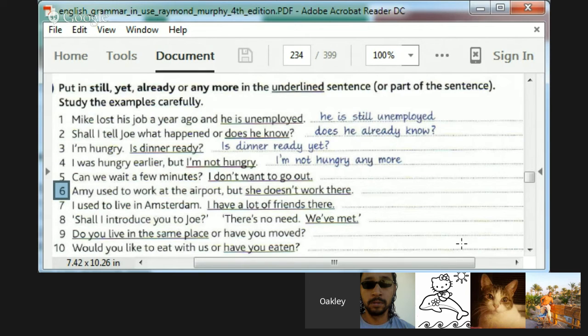Yeah, Amy used to work at the airport, but she doesn't work there anymore. Yeah, and the way you said it makes a lot more sense than this. This example would sound strange to me. The way this is said, Amy used to work at the airport, but she doesn't work there, sounds incomplete. It's just wrong. You need anymore here to make it actually make sense.